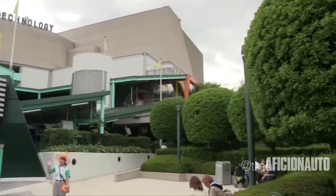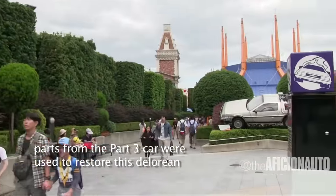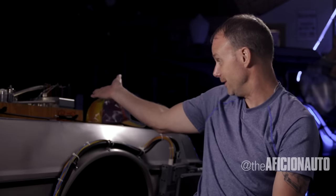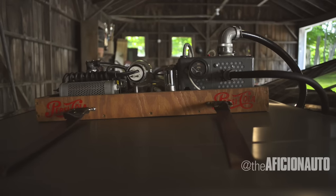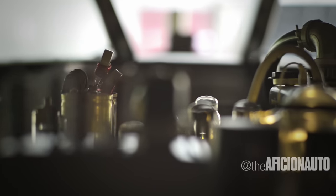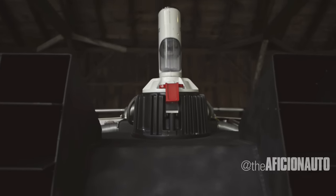They built two off-roaders. The other one, rumor has it that it may be in existence still. It may be the one that's at the Universal Studios Back to the Future ride in Japan. The Part 3 car was unique, most obviously, by the addition of the hood box. It's a much simpler design in the back. It's not nearly as detailed as your A car in Part 1.